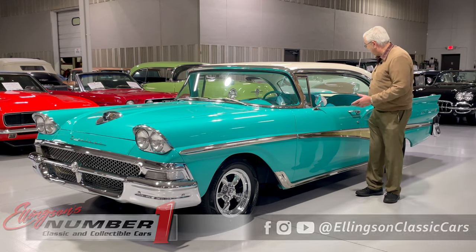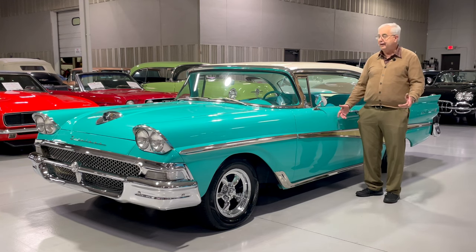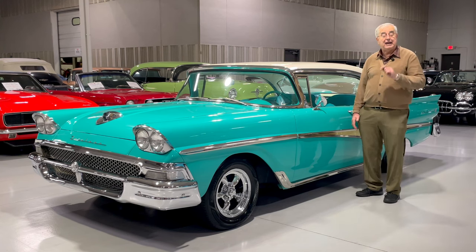No, it's just one of those really neat cars. You don't see very many of them. You go to the local car shows or whatever, you don't see many 58 Fords. I just like something a little different than everybody else has. And, you know, Fords are, in my world, a little bit more reasonably priced for a very nicely done car. And it came out of Arkansas.